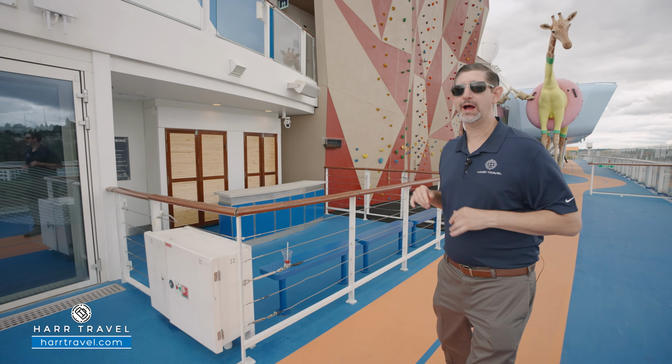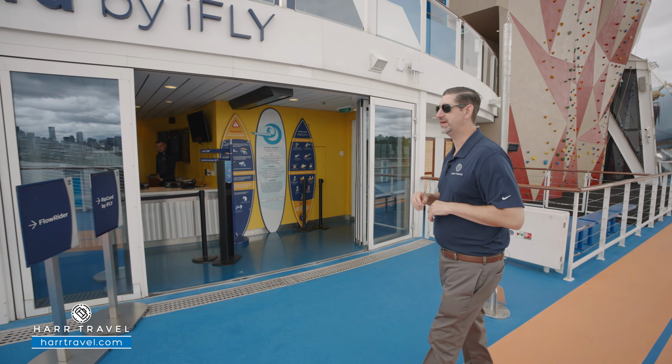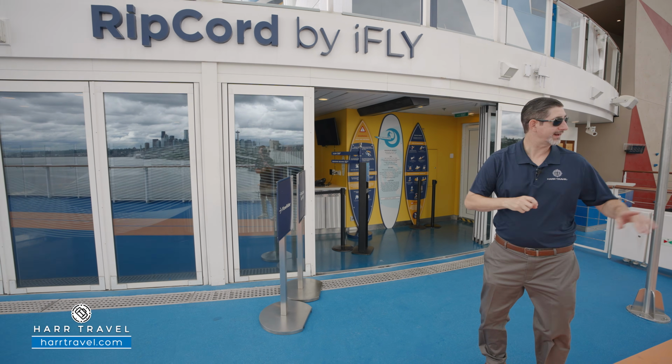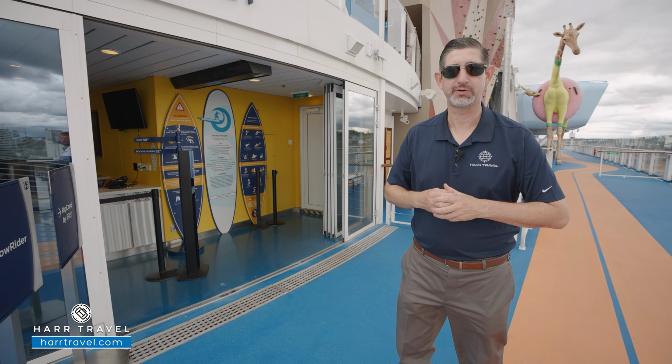Located right next to the rock climbing wall is where you need to check in if you're going to do any of these adventurous sports activities. Whether RipCord by iFLY, FlowRider, or the rock wall, you'll sign the waiver, they'll go over the rules, and then you can enjoy for the rest of the cruise.